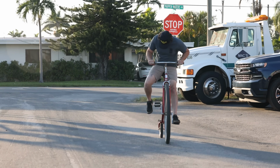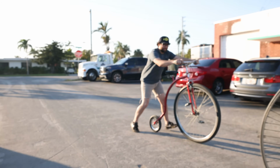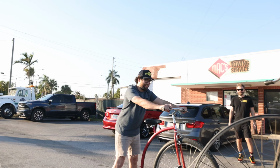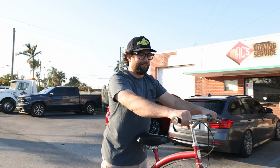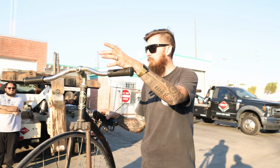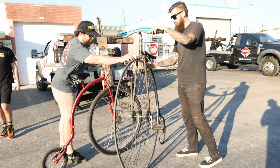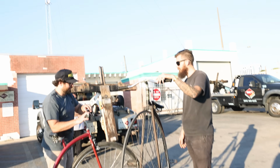Find the right peg, and then just lift yourself up. Dismount off the back. I love this. That is ridiculous. So when was this one built? This one's a reproduction. It's a bone shaker bike. It's just a reproduction, and it's a hard rubber tire. No freewheel, no brakes.